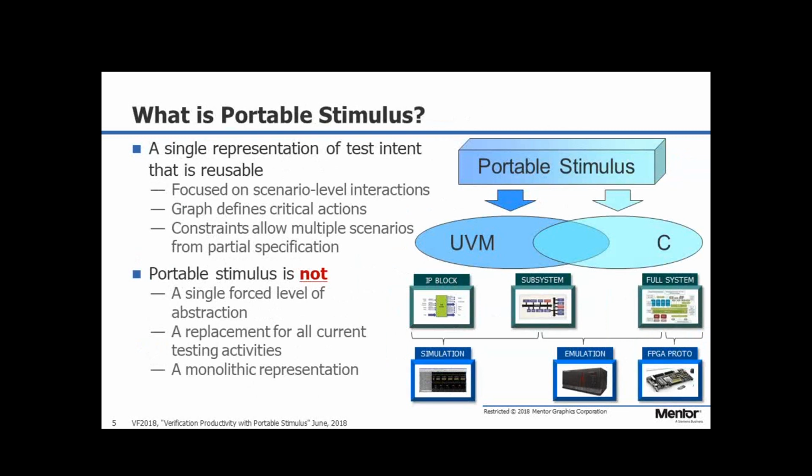It's not a single fixed level of abstraction, so you can write PSS down to a very detailed level or be very abstract. It's not a replacement for things like UVM. PSS will layer on top of UVM test benches. It will allow you to drive embedded software. So it's actually an additional layer. You still will need things to wiggle pins. That's probably your UVM agent or whatever. And the goal is to have a single representation which you can then target to multiple engines at multiple points during the verification process, from IP level simulation through subsystem, full system on emulation, FPGA prototyping, etc.